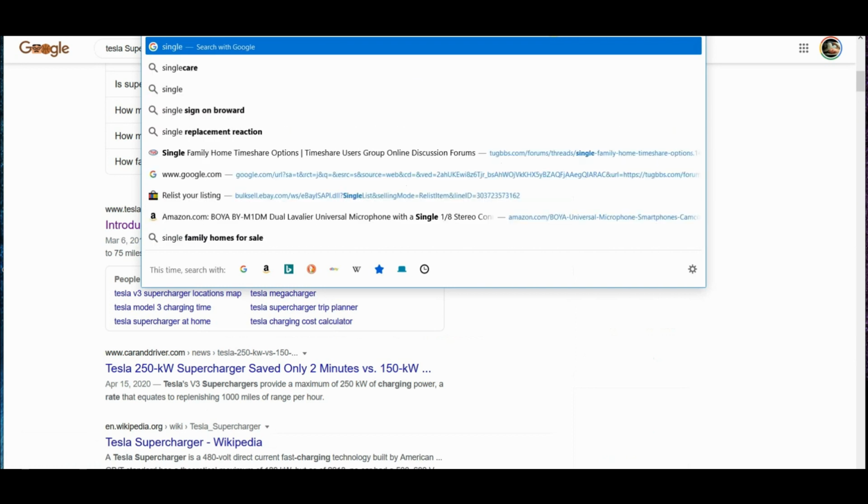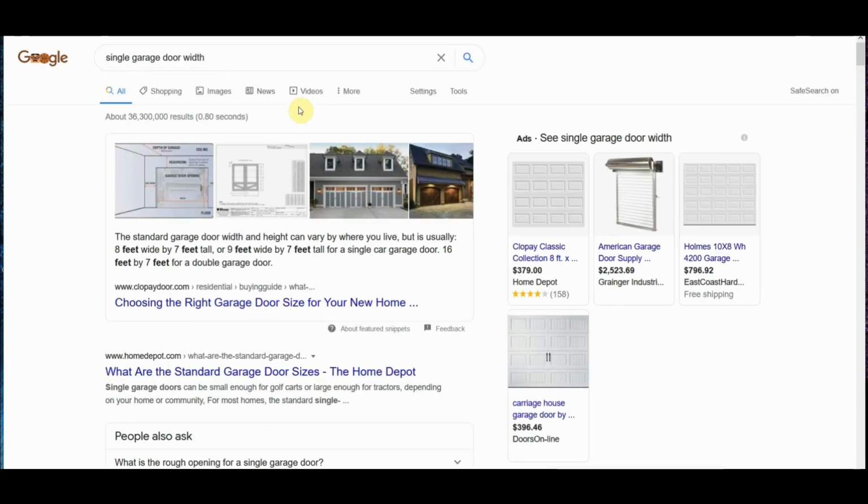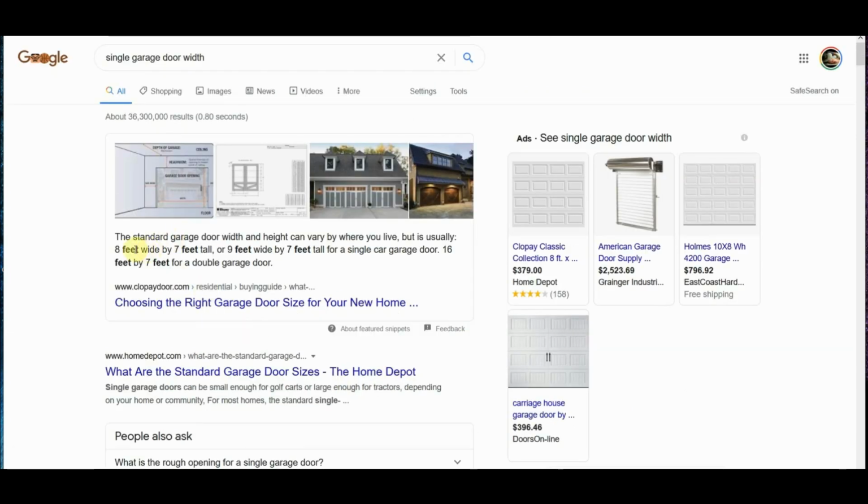Single garage door size. Let's take a look at the width. Door width. So 8 feet wide, so that times 12, that's 96 inches. So this gives you an 8-inch clearance to clear a single.